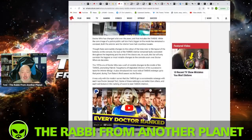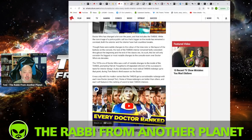Doctor Who has changed a lot over the years, but that includes the TARDIS. Well, it's been going on for 60 years. They probably would have needed a new set sooner or later. While the core image of the public police call box that's bigger on the inside has remained a constant, both the exterior and the interior had countless tweaks. Well, we know, but the interior much more so, right? Completely rebuilt. Though there are subtle changes to the color on the time rotor or the layout of the buttons of the console, well, not really. The look of the TARDIS interior is mainly constant.